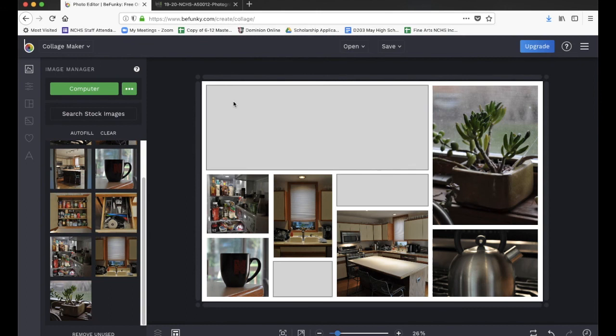Okay, well, I hope that was helpful. I'm really excited to see what you come up with, and I think this is a really neat tool that you can use to showcase your artwork. And who knows? Maybe something that you'll use for other purposes as well.